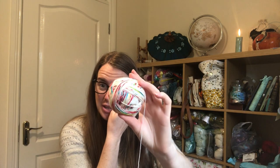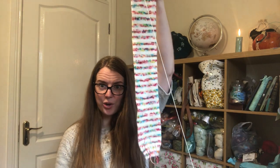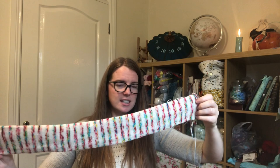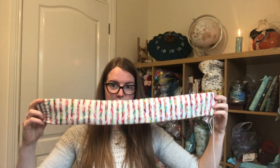So this is some socks by Strand Designs and this ball is just not getting smaller. I'm knitting and knitting and knitting and I just feel like it's not getting any smaller. It's amazing. 100 grams, self-striping yarn, Strand Designs, Karina. Lovely. But it's so long though. I don't understand this. It's like a magical ball of yarn. It just never gets small.